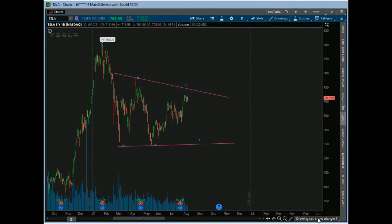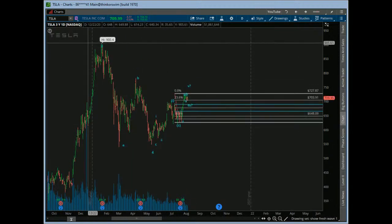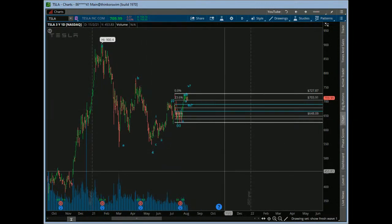But we've generally been pretty bullish on it because we've been tracking this for a while, and we had this A, B, C down zigzag, right? A, 1, 2, 3, 4, 5. Remember, zigzags are 5, 3, 5s, right? So there's 5, A, B, C, 3, 1, 2, 3, 4, 5 down here. And then we've just basically been grinding our way up, right?